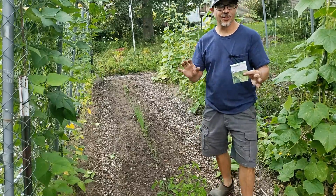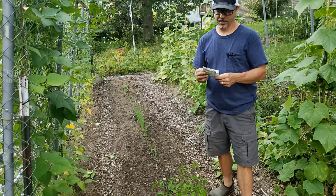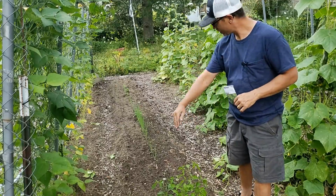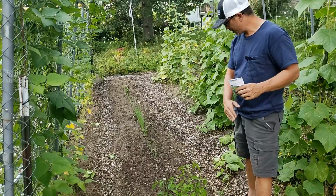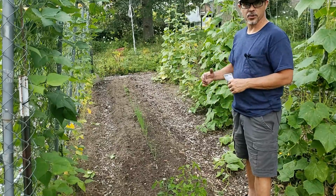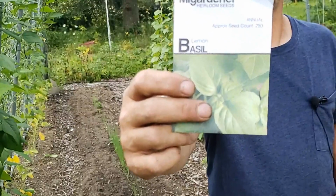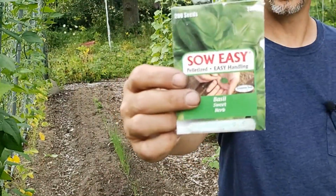All right guys, so the last two crops we're gonna plant out today to round out our list of 10 is basil and then our snap peas. So I'm gonna plant basil down that side of the bed, and then I'm gonna do my snap peas down this side of the bed, and I've got this trellis line above that'll work perfect when those start coming up. So that is what we're going to do. We're planting some lemon basil from MI Gardener, and we are planting some sweet basil.